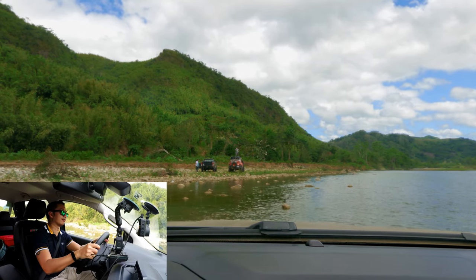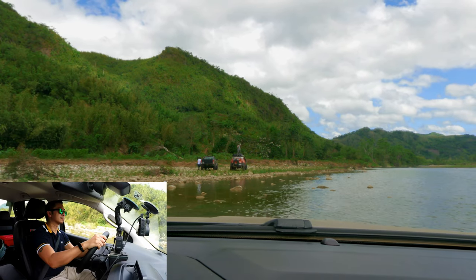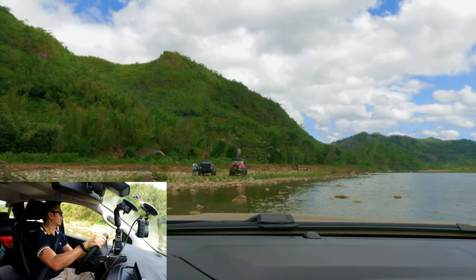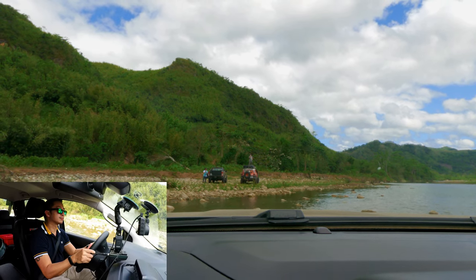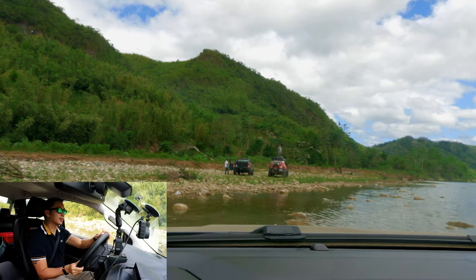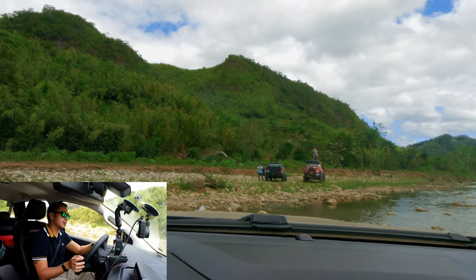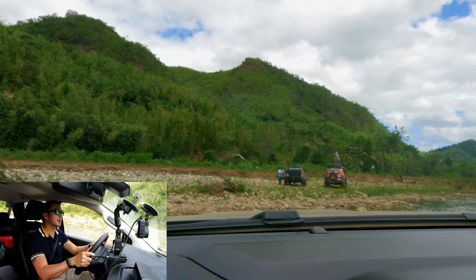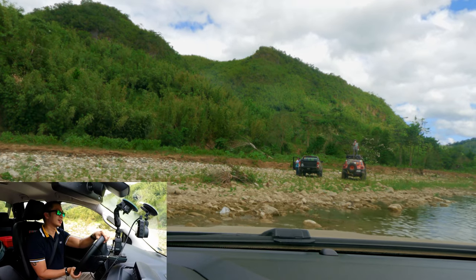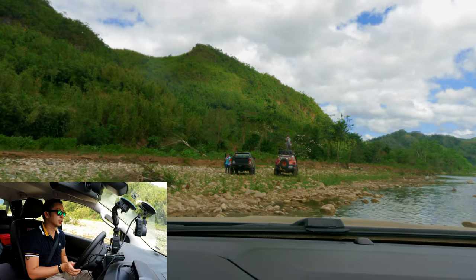Okay, that's why it's really important to have a good spotter. Okay. There's a big rock on the right. There's a stone here. Yeah, it's good. It will get traction. Okay. Right now. Turn right. Nice. Okay. Go, that's fine. Straight lang. Straight. Yeah, there's a stone.